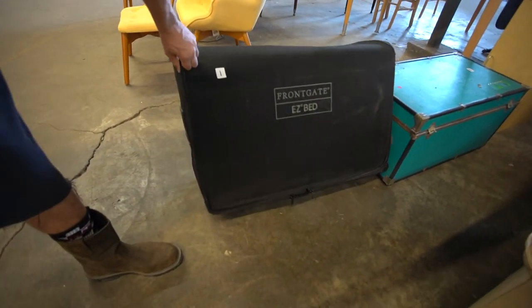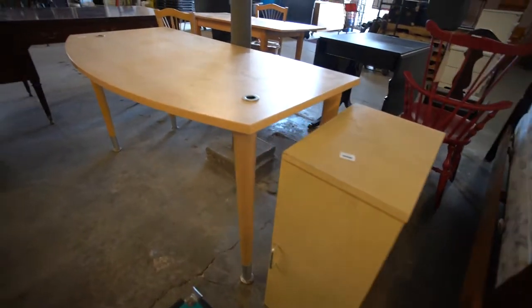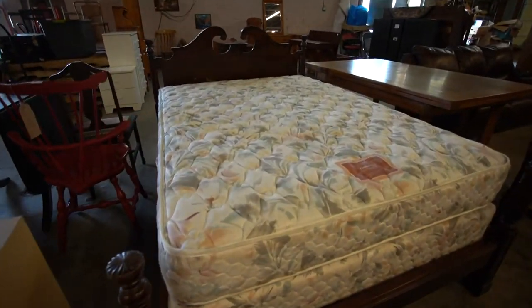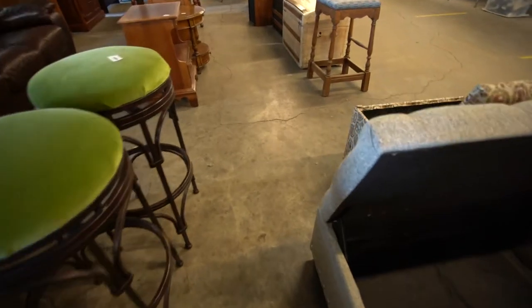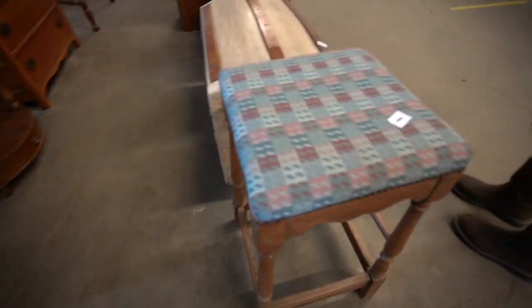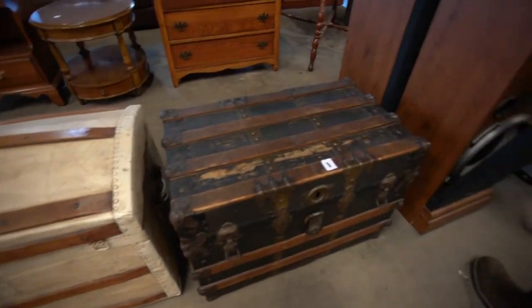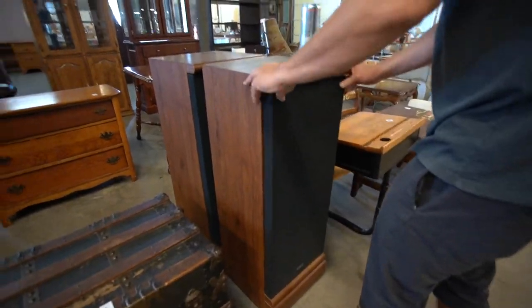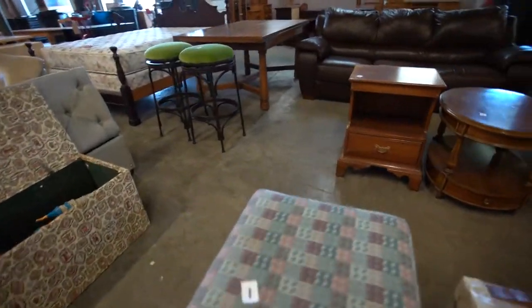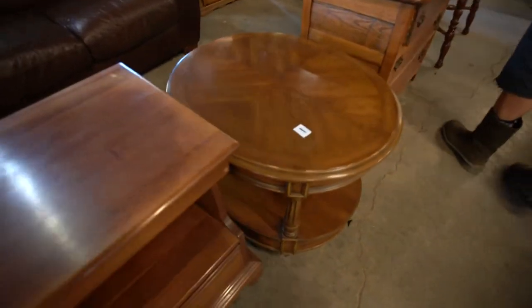What the? Easy bed. Huh. Apparently it's a front gate easy bed. And a trunk and a desk and a little cabinet and antique bed, nice clean mattress. We don't sell a mattress if it's not clean. Then just some trunks, some big Fisher speakers, that guy looks good. I don't know if that's leather or not, probably not, but it's got the look. There's a cute little piece here.